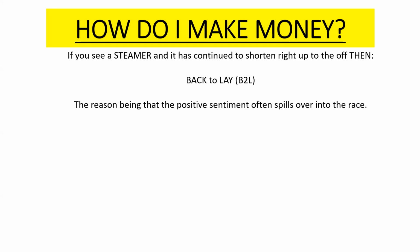And the issue you have with making money out of a steamer, for instance, is that by the time you've identified that it's a steamer, the value has probably gone. So 8-to-1 it was, now it's 6-to-1, now it's 5-to-1, now it's 4-to-1. You get to it at 4-to-1, you recognize it's a steamer, but actually you didn't get the 8-to-1. You're getting 4-to-1 now. So a lot of the value has gone out of it. However, you can make money.